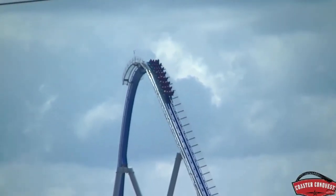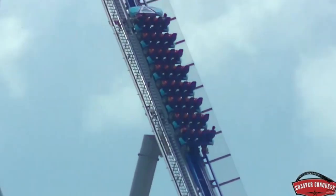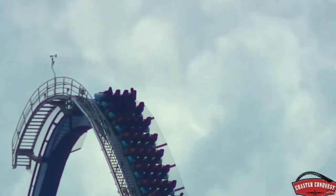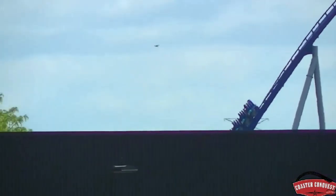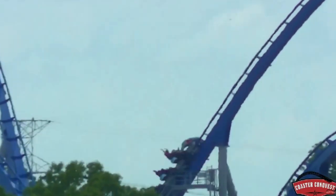But they are sending out trains pretty quickly just for test runs. And they're empty. So now we don't have to test with water dummies. They're able to test without water dummies. So that's good too. So just a quick little Orion construction update here.